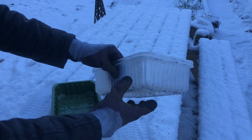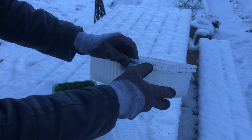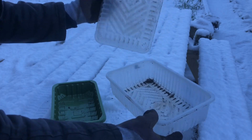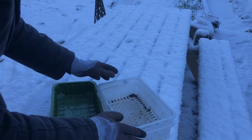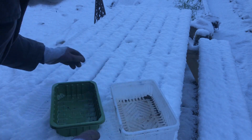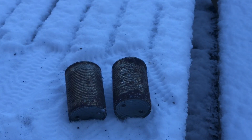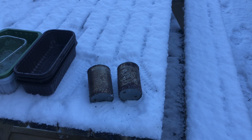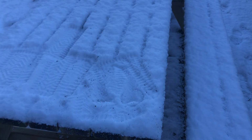I also grow in these discarded vegetable trays that I inherited. Again, the top tray I put holes in for drainage, and the one underneath to catch the water, but only if I'm bringing them indoors or I plan to water from the bottom. I even grow things in these old tin cans. Adam put some drainage holes in the bottom and took off any sharp edges before I started growing. I think I grew some salads in here one year.